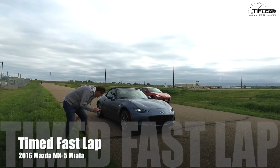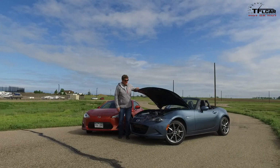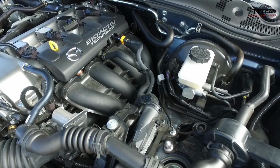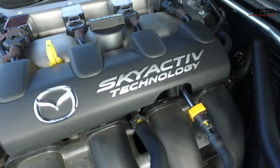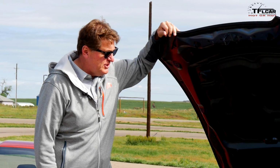All right, well, let's just cut to the chase and take you to the track again for the MX5. Under the hood of the Miata is a normally aspirated 2-liter 4-cylinder that puts out 155 horsepower and 148 pound-foot of torque. It is paired to a 6-speed manual transmission that powers the rear wheels.